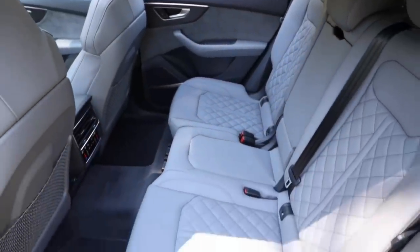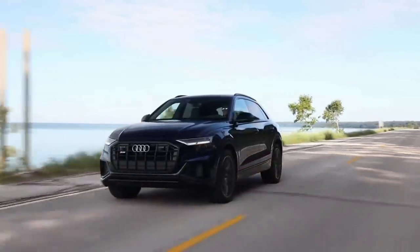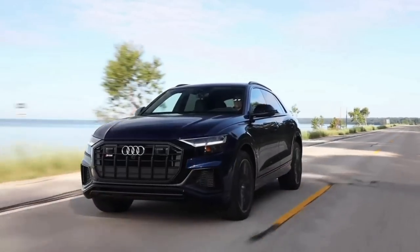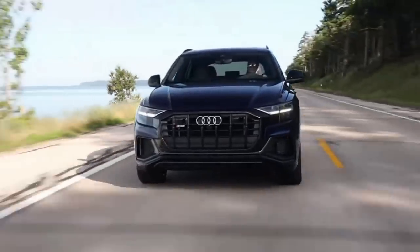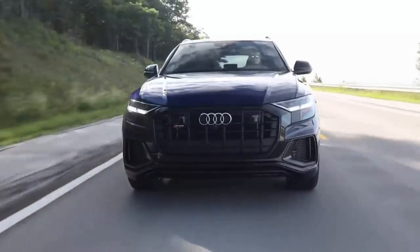Safety and driver assistance features include standard forward collision warning with automated emergency braking. Standard blind spot monitoring with rear cross traffic alert. Available adaptive cruise control with a semi-autonomous driving mode. SQ8 safety crash test rating has not yet been revealed.